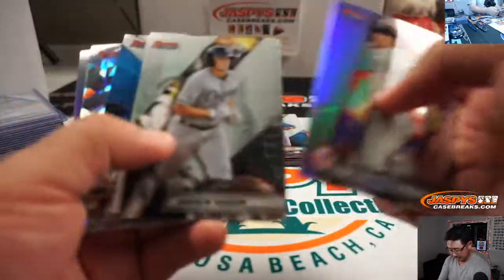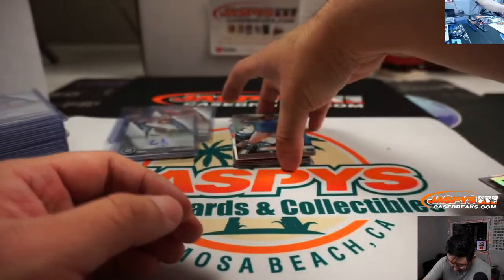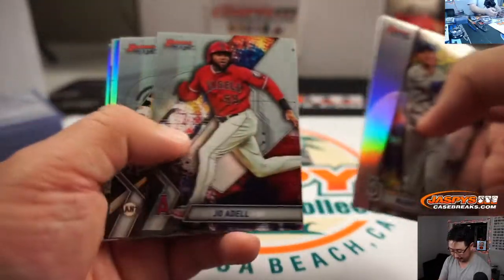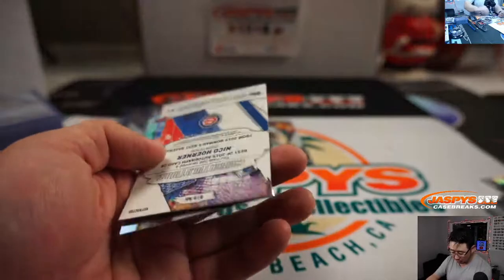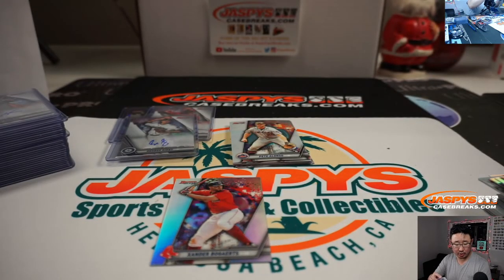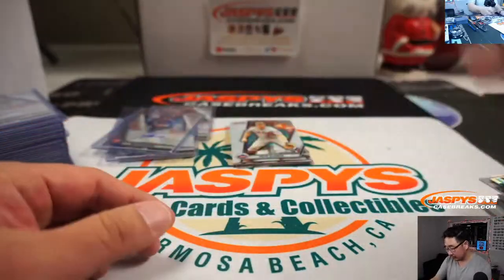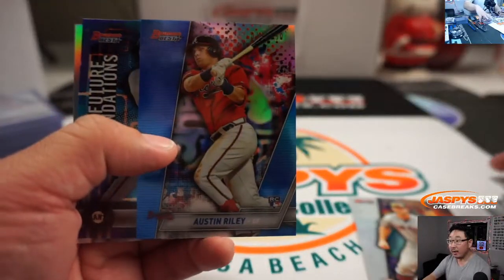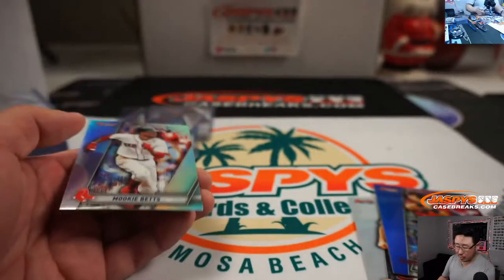Disastrous there. All right. Jacob deGrom, Atomic. Looks like the last autograph is right there. It's going to be behind Christian Yelich, and it's going to be Nico Hoerner for the Cubs. Kind of made a nice little debut last summer, Sean. Sean with the Cubs. Great break for you. That's Austin Riley Blue to 150, 37 out of 150. Joey Bart die cut and Mookie Betts.